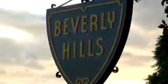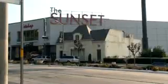LA is one of the top travel destinations in America and has hosted a record of 25.4 million visitors in 2006 that spent a total of $13.5 billion, making LA a great place for the retail industry.